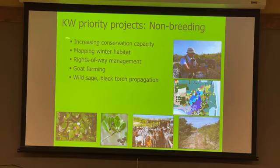So here we are, increasing conservation capacity. We're working with several organizations to do that. So we train people. Lino Davis here, we supported the students through their undergraduate education, but Lino went on to get his PhD, especially in spatial analysis, and now he's working in the Bahamas and that kind of activity. And this in turn is leading to his helping out, mapping out winter habitat.